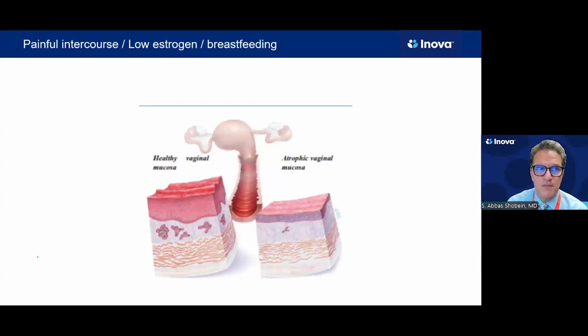Nobody talks about painful intercourse from breastfeeding, but this is a real problem where women are doing their due diligence, feeding their baby, and nobody tells them that their estrogen is going down and the vagina is literally acting as if it's postmenopausal, as if you're 50 years old. And you try to have intercourse and it just burns and hurts and it's very uncomfortable.